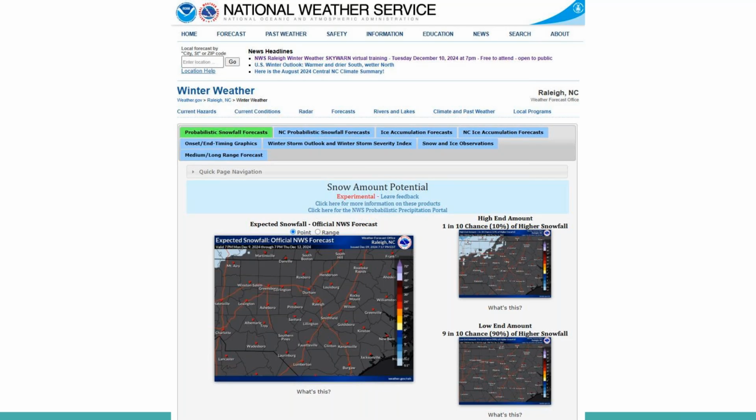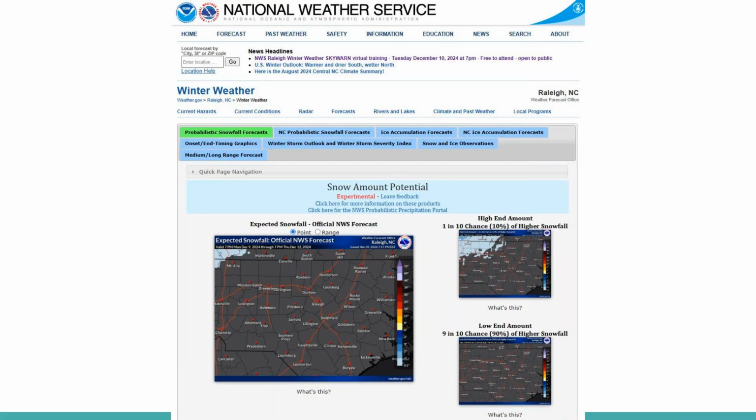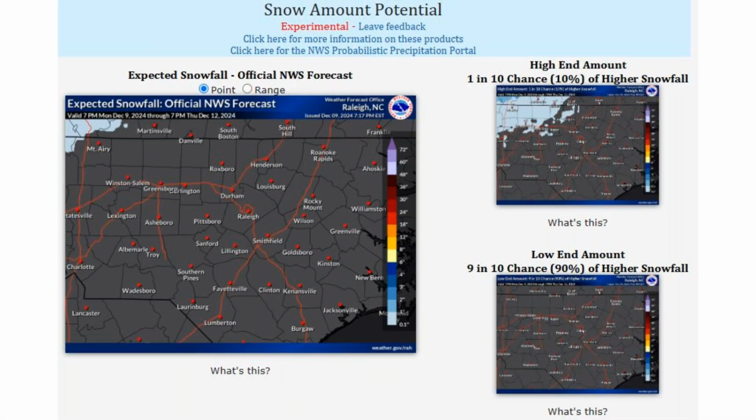So again, that expected snowfall graphic is a human forecast that has been put together by us and our neighboring offices. The two images on the right-hand side are completely computer generated, no human input goes into making those graphics. I decided to, sorry, I should have clicked on this, blow it up as opposed to showing you the page as a whole with the tabs. So we can zoom in, and you can see, as of 24 hours ago, the higher end potential did show at least 1/10 of an inch in portions of the Triad.